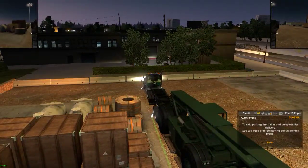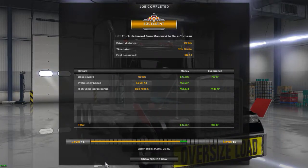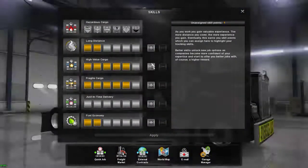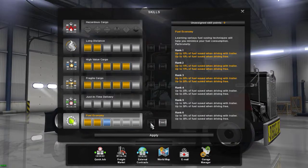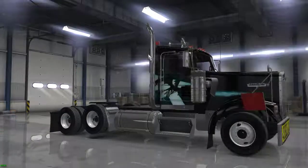Getting there, but we just miss a bit of money and points, and we have money and points. And we're level 15. Good, and we're going to add to it. Let's add fuel economy. Cuts down the number of times we have to stop. Now, let's see what we can take for the next one.